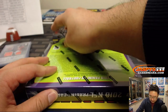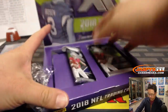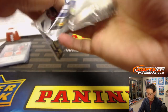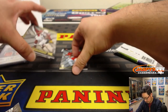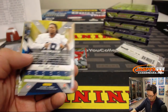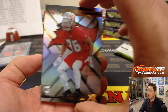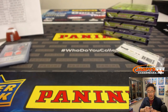All right. Next box. There's Shaquem Griffin, and there is Golden Tate, and there is Gilded Greats Morton Anderson to 99. Behind MJ Stewart is Mark Walton, triple relic and autograph, 169 out of 199. Steve Hamill with the Bengals.